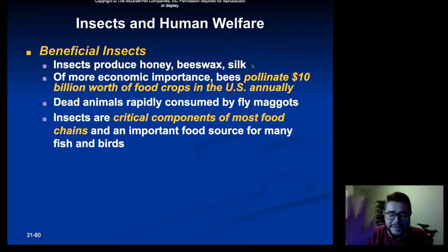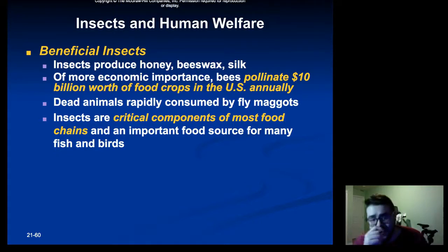All right, so we've talked about some of the interesting ones. Now let's end with beneficial and harmful insects. So we do have beneficial insects. Think of bees, right? They make honey and beeswax. You have silkworms, which make silk. If we're talking big picture, bees and other insects can pollinate crops. Bees can pollinate up to $10 billion worth of food crops in just the United States annually.